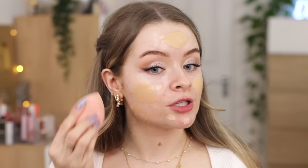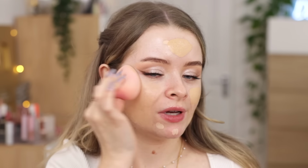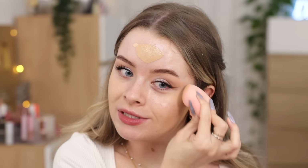You can either use a brush or a sponge. I would recommend trialing, like experimenting with your preferred finish. A sponge, I feel like, really makes it not look as heavy. But again, work in light layers. If you feel like you need more coverage, your best bet is probably to add more concealer rather than more foundation. Because the more foundation you have on your face, the more cakey things are gonna look. So a light layer of this should be fine.